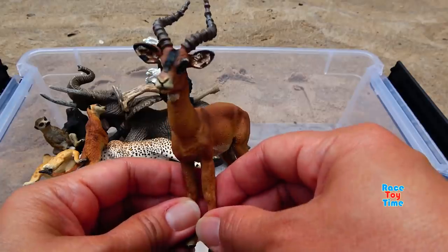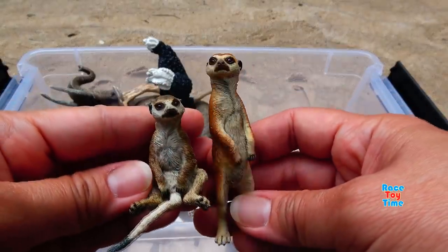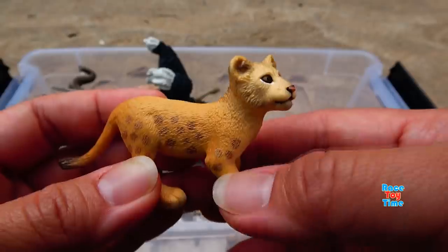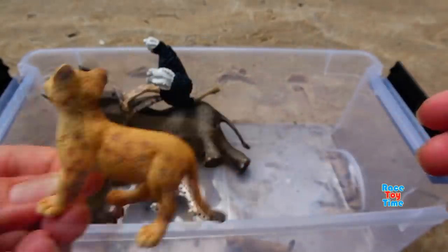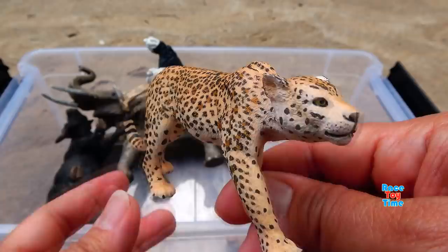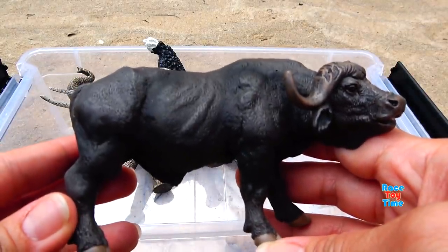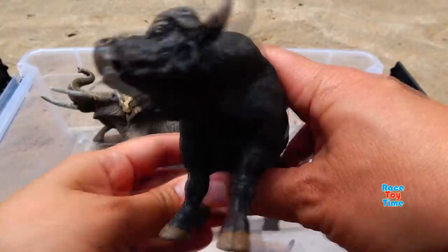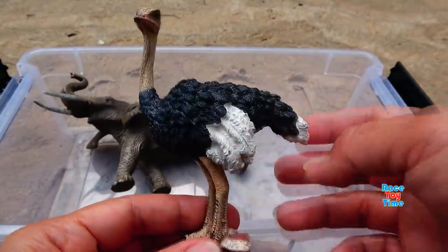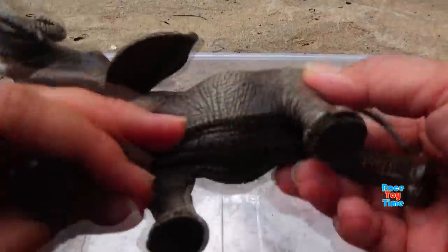Here's the impala. Meerkats. A lion cub. A leopard. Here's an African buffalo. Here's an ostrich. And lastly, we have the African elephant.